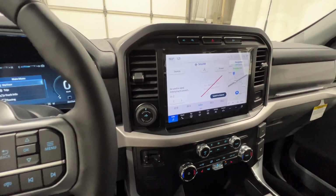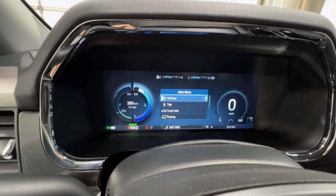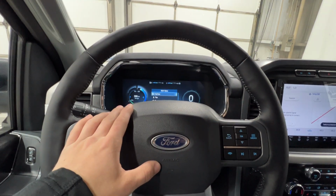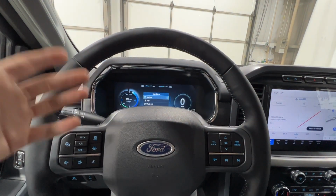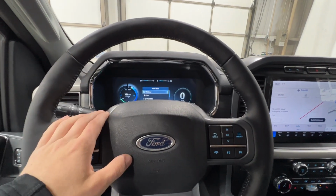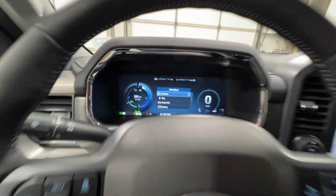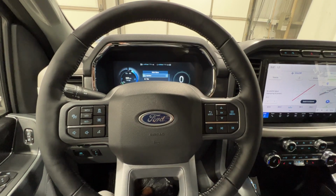Right now it's a little colder, but we do have 388 kilometers of range, and we're not fully charged yet. We're just under 90% charge, so you kind of get an idea of how that is, and it'll automatically adjust the trip meter for your driving conditions. So if you drive more aggressively, of course you're going to lose more range, so it'll actually adjust the range estimate based on that. So it's a very smart system, and it'll adjust for the temperature as well.